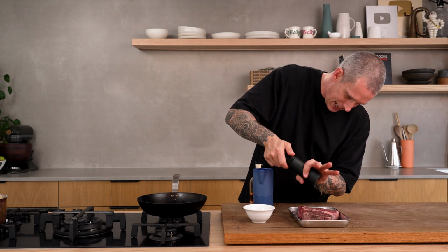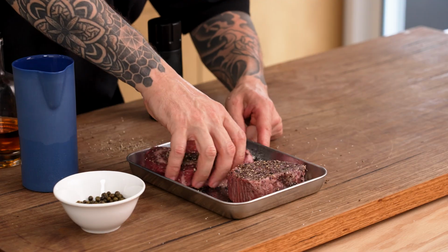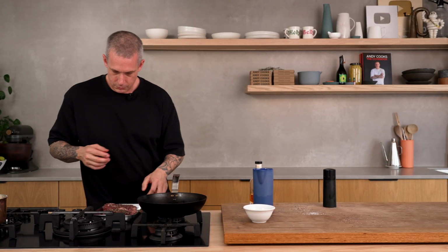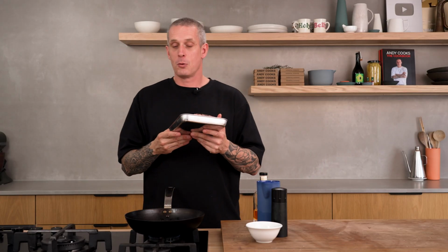Just gonna turn that down so we don't overheat the pan. Rub it into all that seasoning over here. Wash my hands quickly. Now for people who've been following me a while and paying a little bit of attention, you'll know that I generally never put pepper on my steaks, but for this dish, you kind of have to. If you don't do it, it's not steak au poivre.